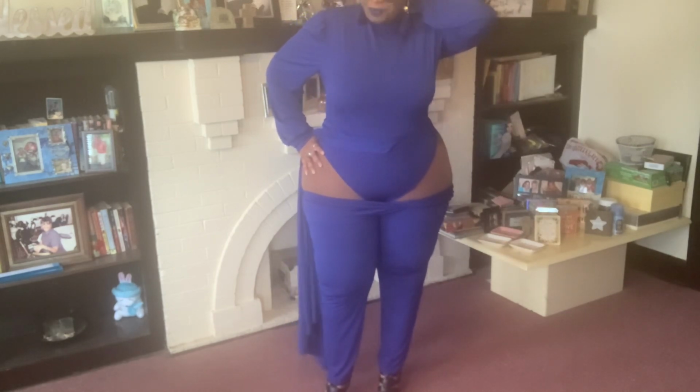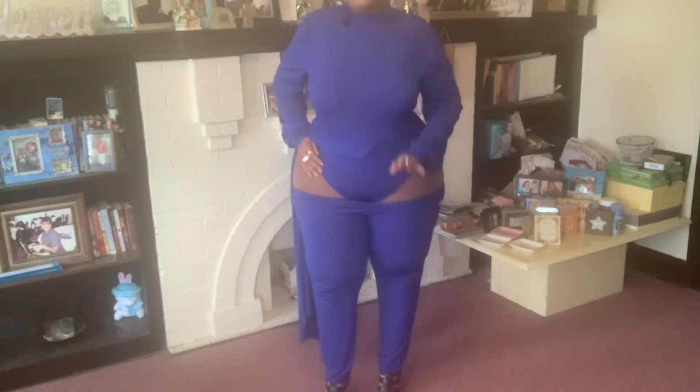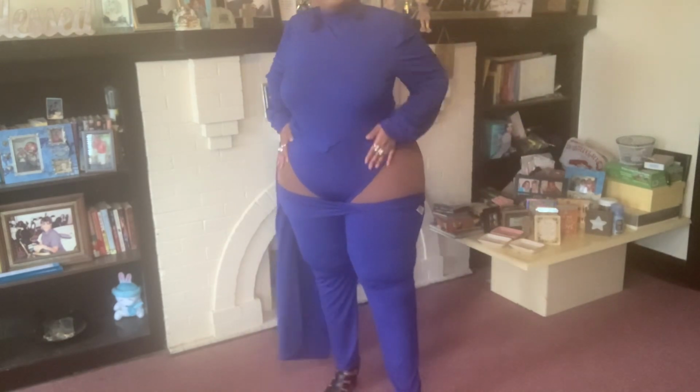I am not a fan of bodysuits. Never have been. Even as a little girl, when my mother used to put me in bodysuits, never liked them. So I always steer away from bodysuits. Number one, because of the cut, okay? I don't need nothing rising up and falling in the crack of the building, and I got to hurry up and get it out, okay? You know what I'm saying?